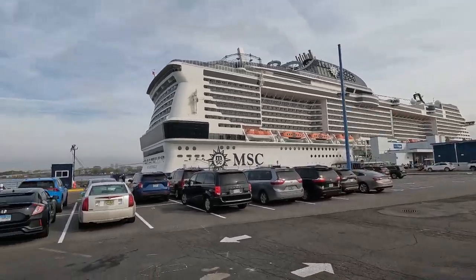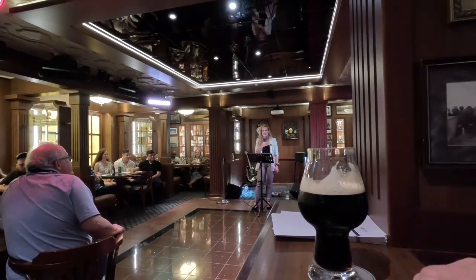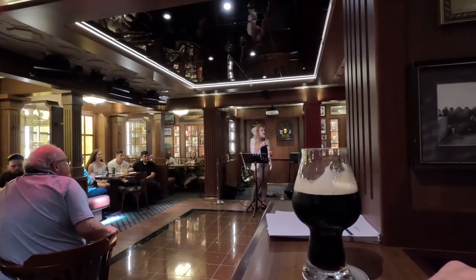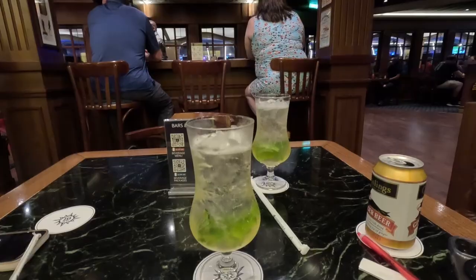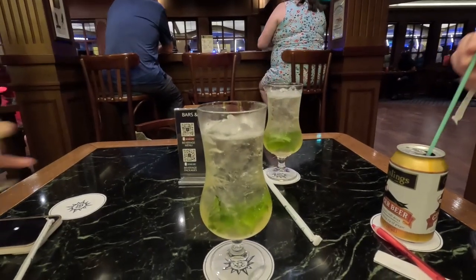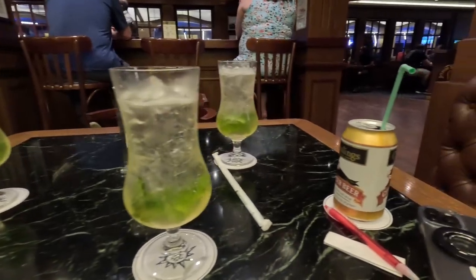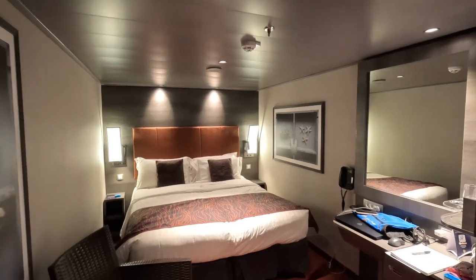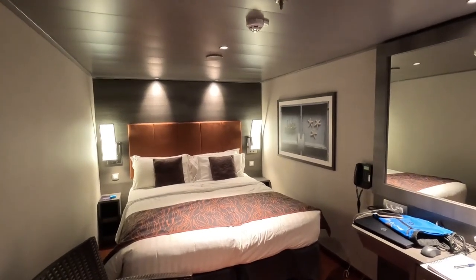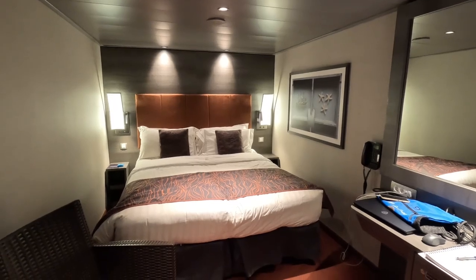It was ordered in 2014, launched in 2016. Remember, we had a couple years there where no one sailed during the pandemic, so it is still a fairly young ship. It is 171,000 gross tons, holds 5,642 passengers at double capacity. There are 1,600 crew members. There are 2,200 staterooms, and the length of this ship is 1,036 feet. Its max speed is 22.8 knots, which is about 25 miles an hour.